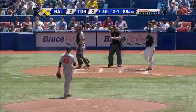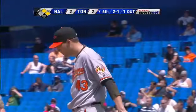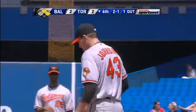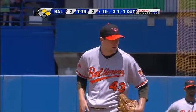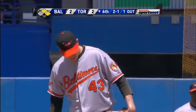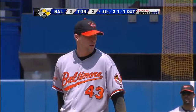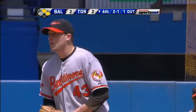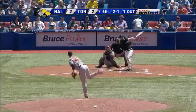Change up, down and away. Jim Johnson has been tough on the Blue Jays, and he's throwing the ball very well. He had a perfect 1-2-3 inning against the Blue Jays in Baltimore. And he came into this series throwing the ball very well, eighth inning of Tuesday's game. He's good, and they use him, and they use him often.